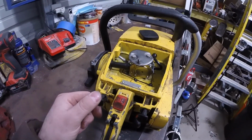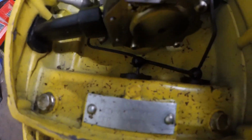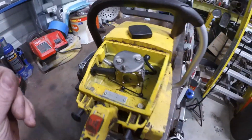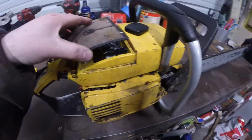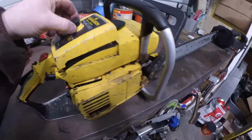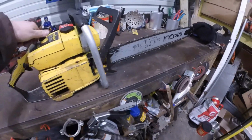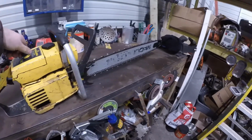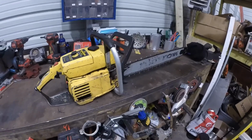And the thing is mint, I think. Beautiful. So it has a plate on it, if you can read that. And he said it wasn't running, which is why he took $200. And I threw a new plug in it. I cleaned the carb, took me 15 minutes, things started right up, and cut down a tree about 20 minutes later. So the thing rocks.